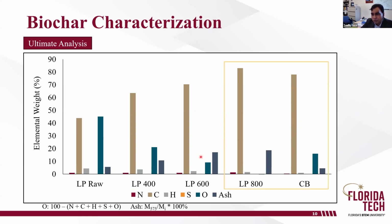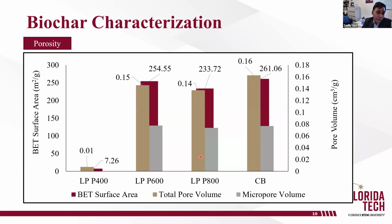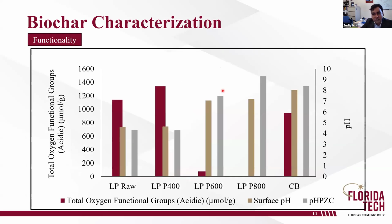Next, we also ran the porosity, and this is very important if you are talking about adsorption or porous medium derived adsorption. We see that the commercial biochar has a BET surface area of 261, which would be in between, very similar to the 600 and 800 degrees Celsius biochar. So this gives us a good understanding that maybe the biochar was produced around 600 to 800 degrees Celsius.